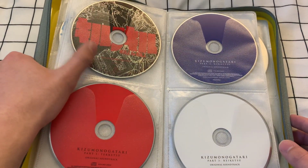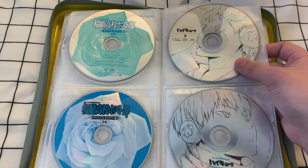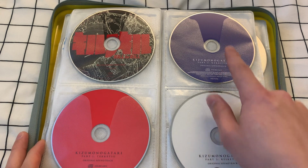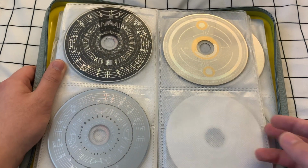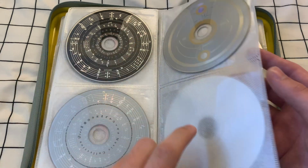We got more of Kill la Kill. What was his name? Hiroyuki Sawano. Jesus. And then I put the Kizumonogatari soundtracks here. I just got these. And then here I've got Madoka Magica. So I love Yuki Kajiura. These are from the series, I believe, and then this is the film.